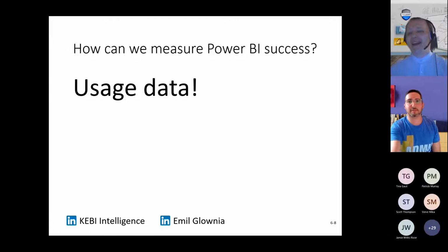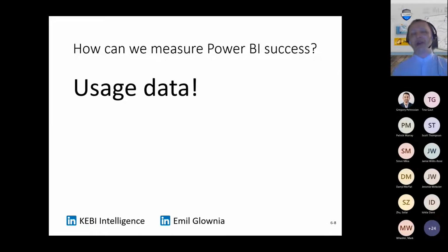Great, thank you. So the main content of the session: how can we measure Power BI success? One thing, which is often overlooked, is the usage data. A lot of companies would like usage data, but a lot of companies don't have it, or it's very, very basic. And usage data is great because it can give us a lot of things.